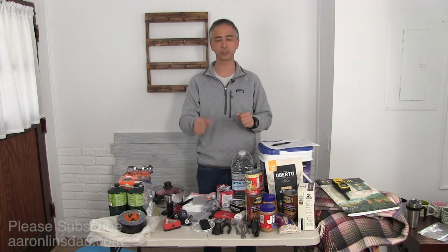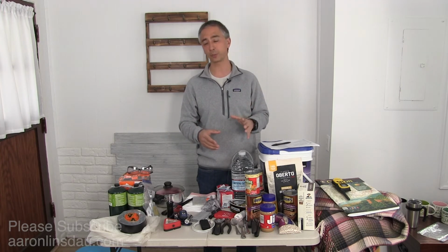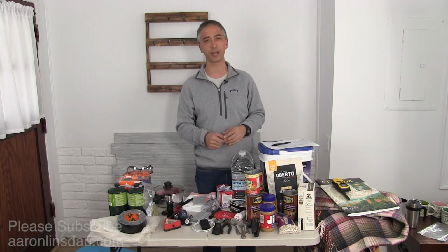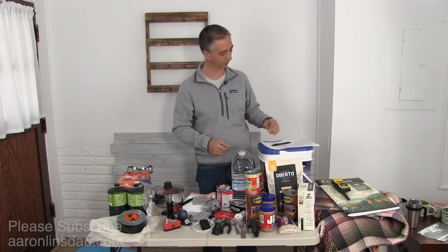Make sure to keep it charged and keep it going, because after a while those batteries will die, and no matter how much cranking you do, it won't survive. So that's something to watch out for, but a basic AM FM radio with weather is actually very important.